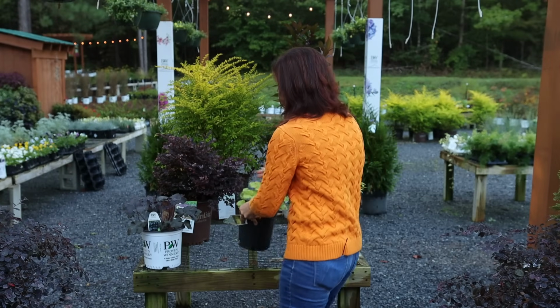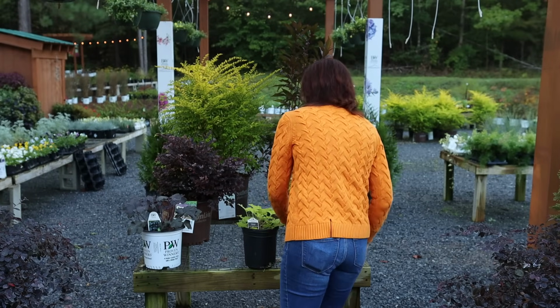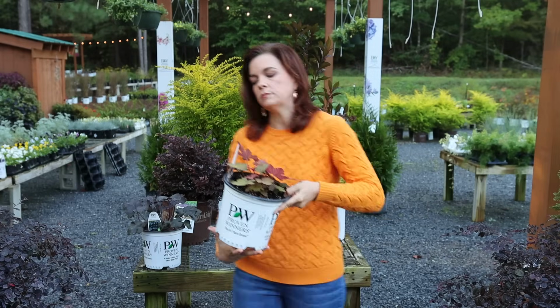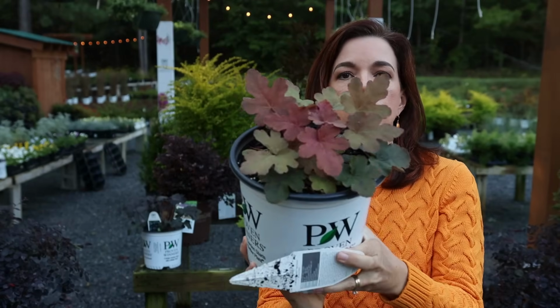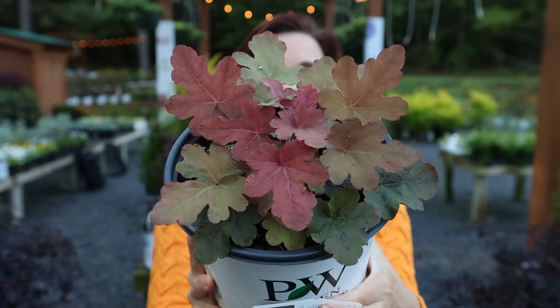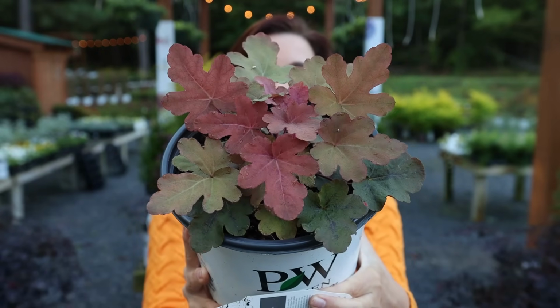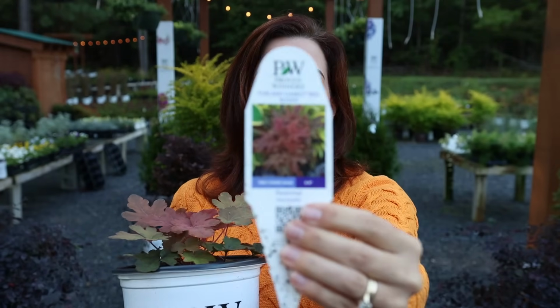Now, I have one more perennial that is very similar to the other 2. Again, let's just take a moment to appreciate this beautiful fall foliage color. Oh, this one is such a beauty. Absolutely gorgeous. Here is your tag for all you sweet people. Fun and Games, Red Rover.